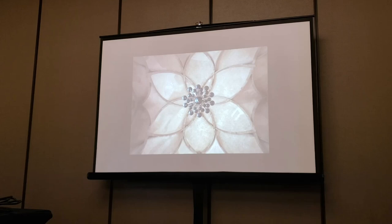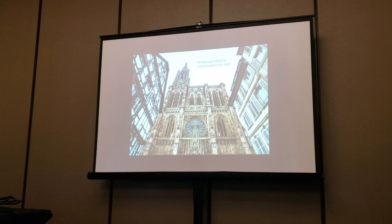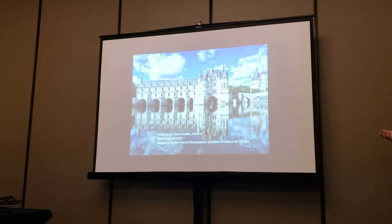And my point in showing the stone examples is that the evolution of stereotomy enabled us to construct some of Europe's, or the world's, cathedrals, churches, abbeys, castles, and fortresses, with a military application to it. So these are just some examples of places in Europe that utilize stereotomy.